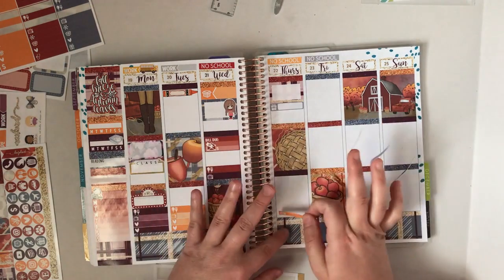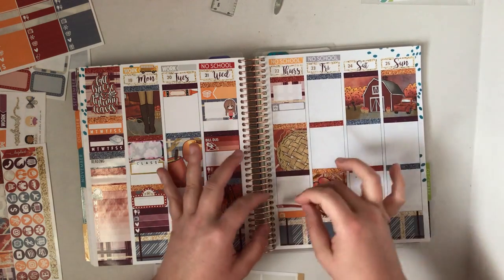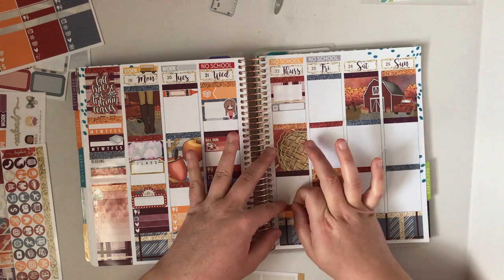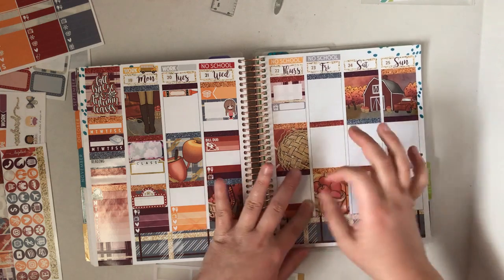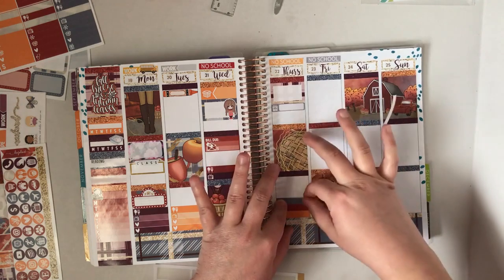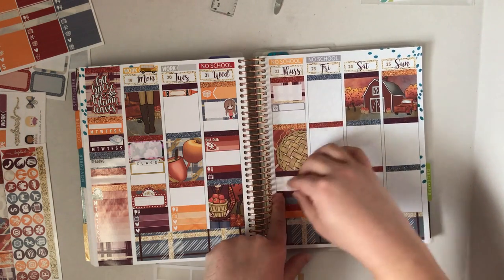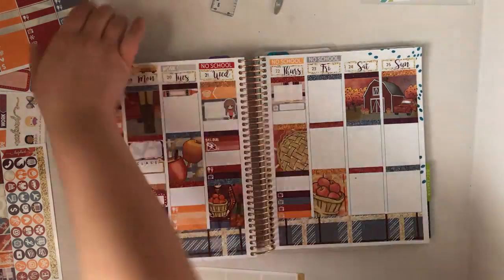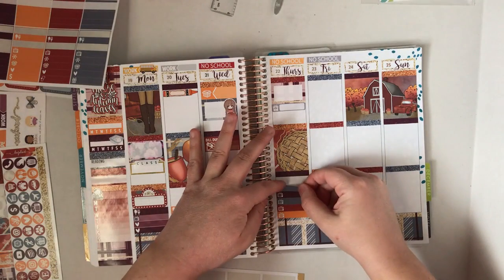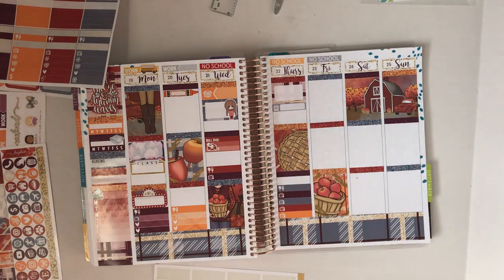We're going to do orange, then red, then blue, and the purple. And then lastly, we need our meal label, which is blue. All right. That looks good. Cool beans.